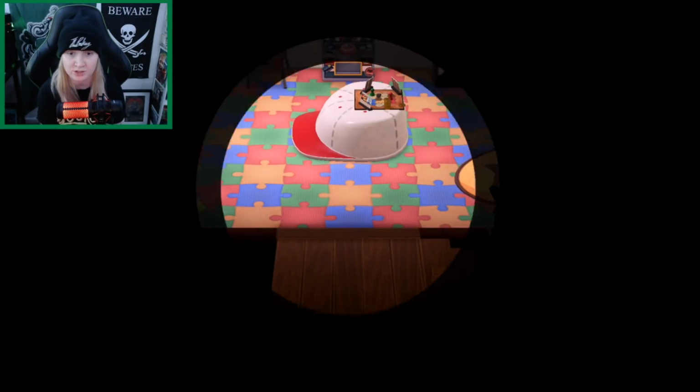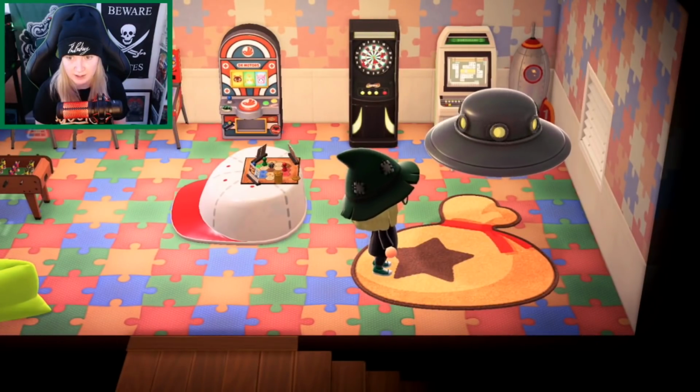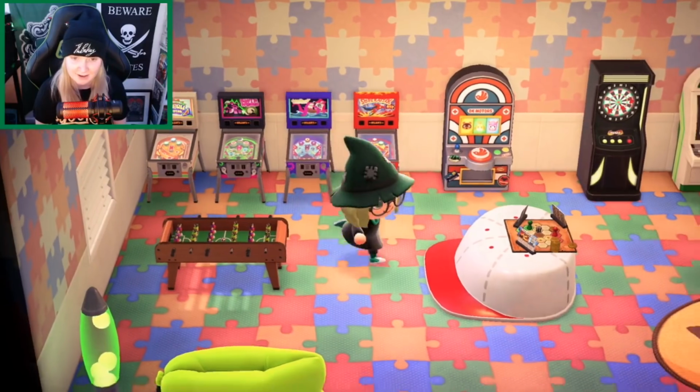Upstairs, we have got my arcade. Again, I'm not too sure if to have the arcade inside or outside. I've just got a lot of machines and stuff. And a little UFO over here. A little alien comes down. Look how cute he is. I don't really know what to fill in this area, so I put that there.